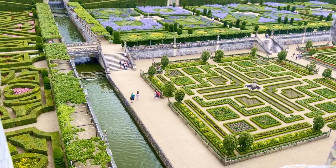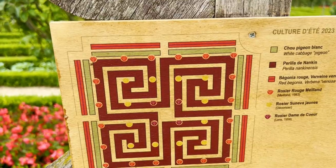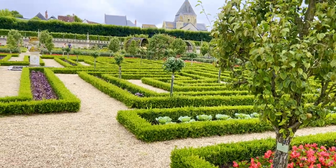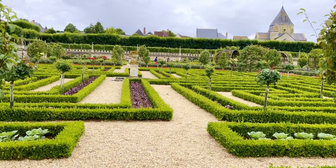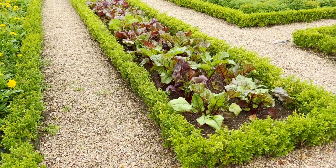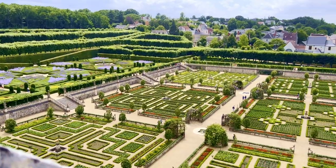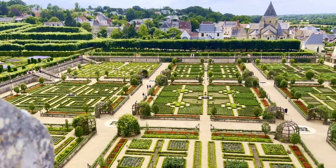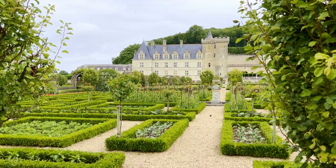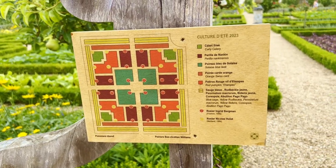The kitchen garden was organized around nine different gardens with different geometrical designs. I think the ornamental kitchen garden was my favorite part of the gardens. The design of the garden beds is absolutely incredible, from the shape and also the planting. It's made of nine different patches of about the same size, and within those, all the designs are different and change in spring and then in the summer.